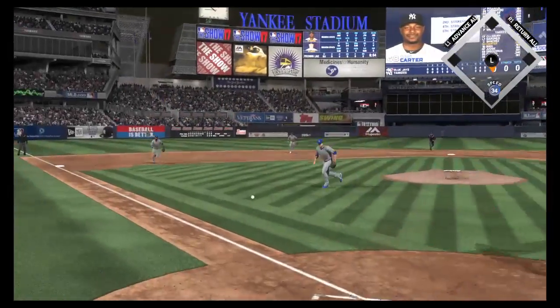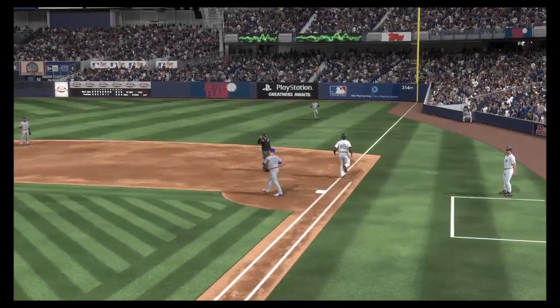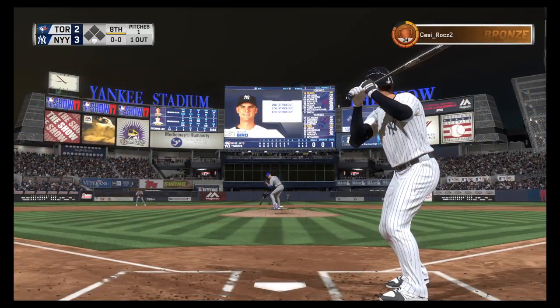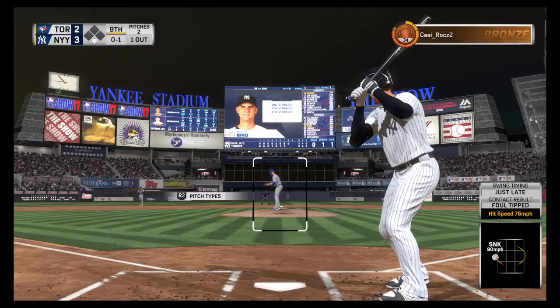A little bouncer. And he's retired here, 1 away. At the plate, Greg Bird. He's hitless in 3 at-bats to this point. And the first pitch is chopped foul at the plate.